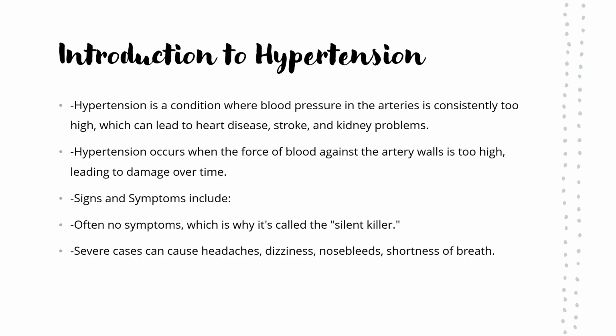high. It's often referred to as the silent killer because most people don't experience symptoms until complications develop. However, in severe cases, symptoms like headaches, dizziness, nosebleeds, and shortness of breath may appear. If left untreated, hypertension can lead to serious health issues like heart disease, stroke, and kidney problems.